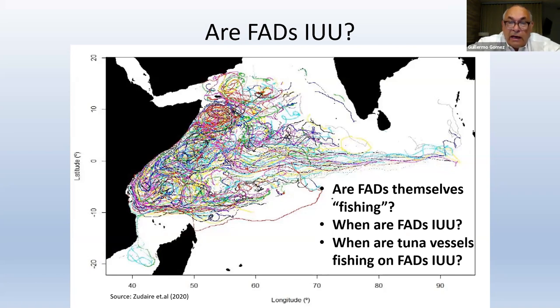When are FADs IUU? FADs become IUU when they drift in and out of the exclusive economic zones without prior authorization from the states, when they transit through marine protected areas or closed fishing zones, or when they contravene national or international agreements or conservation and management measures approved by RFMOs. Finally, when tuna vessels interact with these IUU FADs, the vessels become IUU.